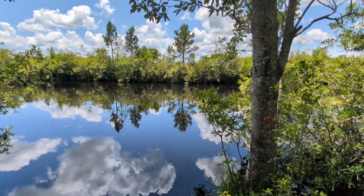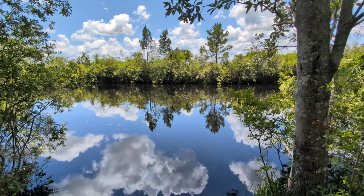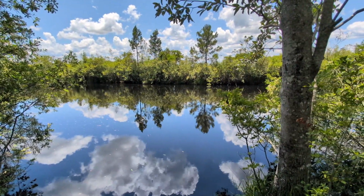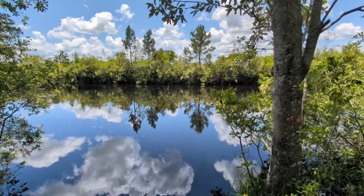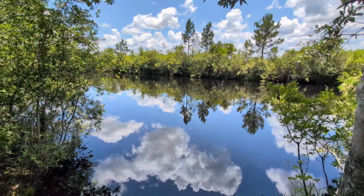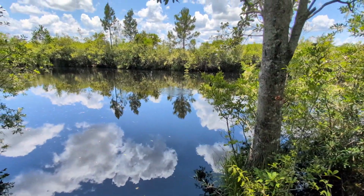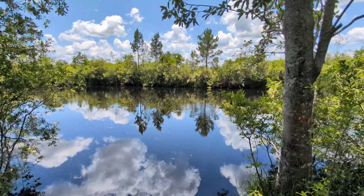Oh, something hit the water. But anyway, simply because the water's leaving, it has a very, very gradual current. Man, they're hitting all over the place. Look at that.